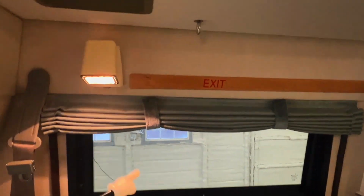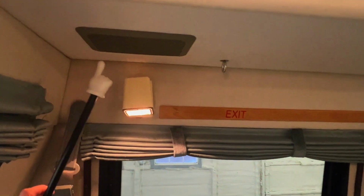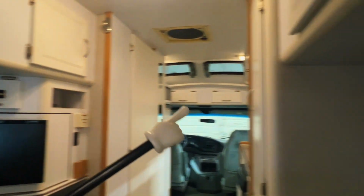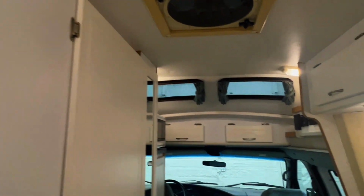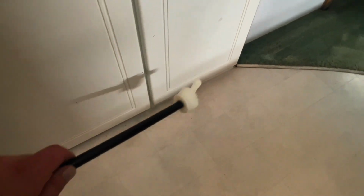Little TV remote spot. Got these lights here. You can move these around to face how you'd like if you're reading back here at night. These speakers play whatever the driver and passenger are listening to up front. Got some little hooks here that were added. Somebody would have hung something here perhaps. Another hook added there. There's a few little dings here on this cabinet door around the bottom.